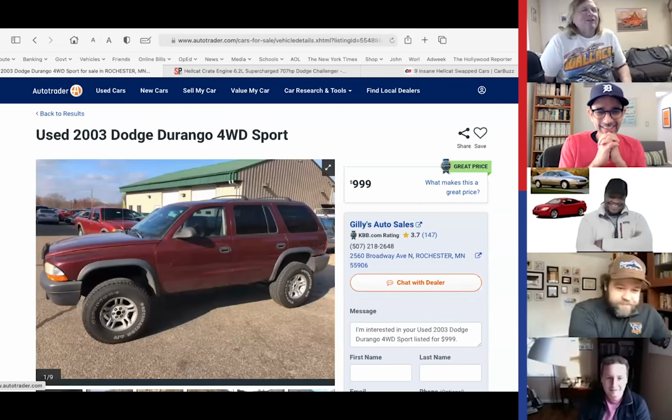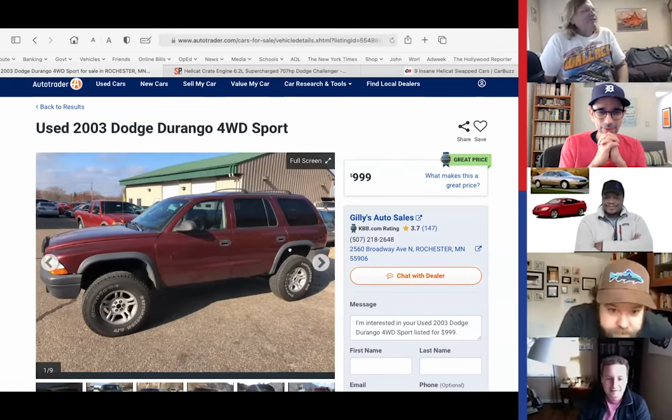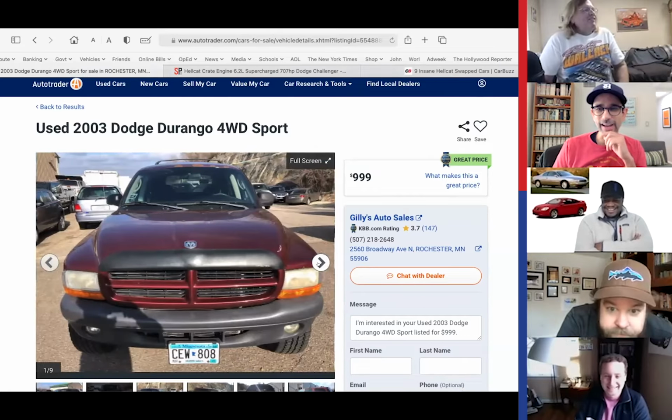And which brings us to Mr. Huffman. Okay. Here comes the derailment. I'd like to thank everybody for dismissing my car. I picked this fantastic 2003 Dodge Durango with four-wheel drive. It's $1,000 or best offer.